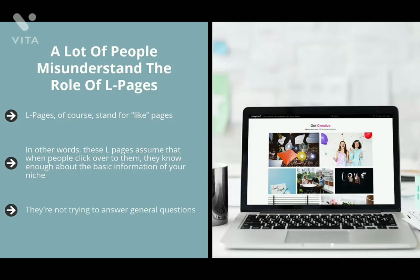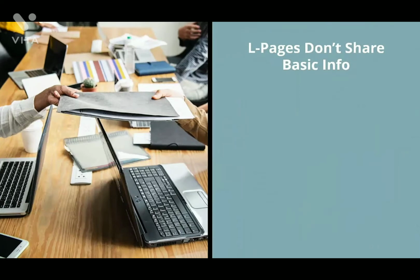They're not trying to answer general questions. L pages don't share basic info. I just want you to be clear about this. When you create an L page, you're not saying to the reader why you are interested in this stuff or why people are interested in this type of product. They don't want that. That's introductory stuff.